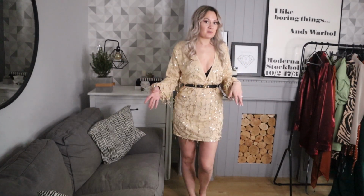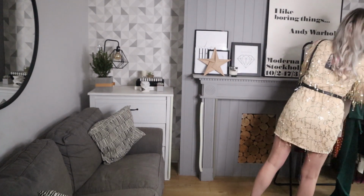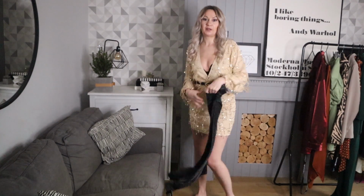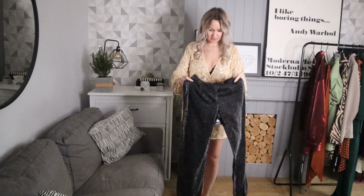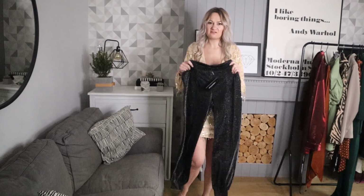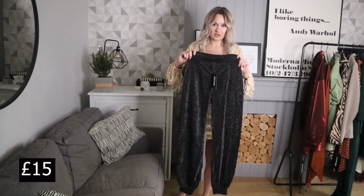Next, I got some sparkly joggers and just a plain black top, because I am a big fan of pants separates. And you know, it's cold, it's winter, you don't always want to be wearing a skirt or a dress. So I'll try this on now and you can have a look.